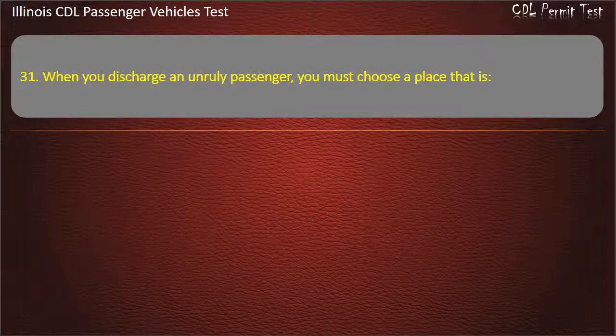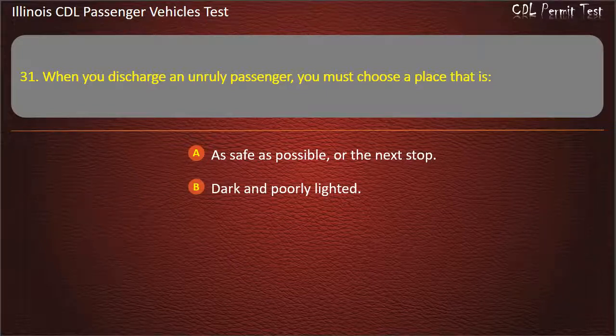Question 31. When you discharge an unruly passenger, you must choose a place that is as safe as possible, or the next stop; dark and poorly lighted; the next stop; off the regular route. Answer: As safe as possible, or the next stop.